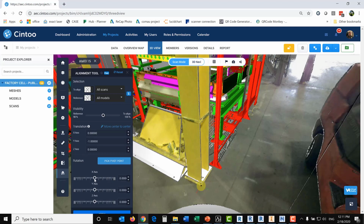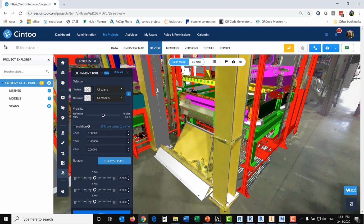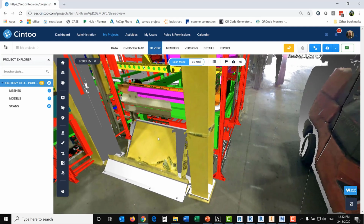And I'll just accept it. If we need to do any rotation here, we can show here, we'll rotate around that direction. All right, I'm going to put 0. All right. Now, just to check it out, nothing is permanent until you hit apply. And once you do hit apply, it will update the entire point cloud itself. So when you do download it, it'll download in this new location. Okay, so that's our move tool.